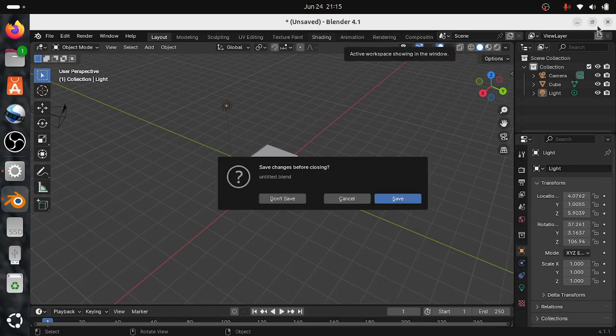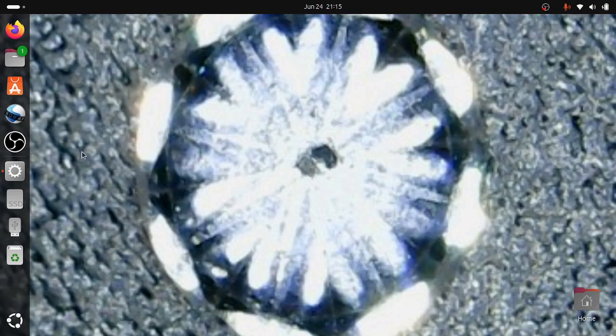Unsaved, I don't want to save that. Don't save. So yeah, that's a bit of a demonstration of the power of Ubuntu, and I am so impressed. I'm going to make this my standard operating system for the next 5 years at least, if I'm around that long. And one of those machines will be totally air-gapped off the internet. I'll download all the software I need, and then it'll only be certified file transfer systems between that machine and the outside world. That's the only way I can guarantee total security.